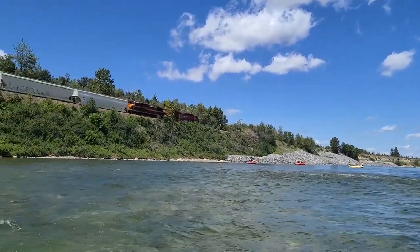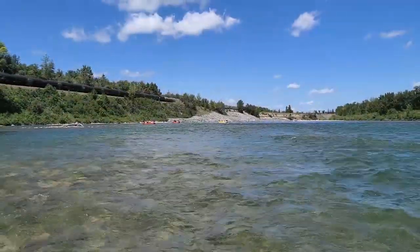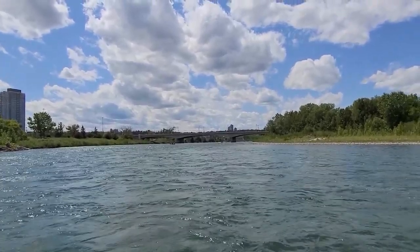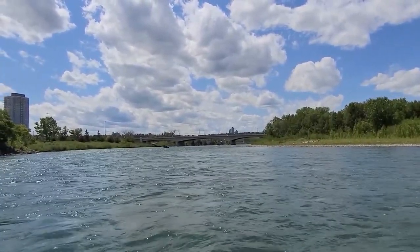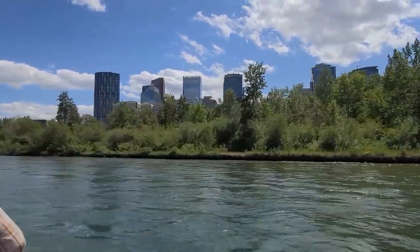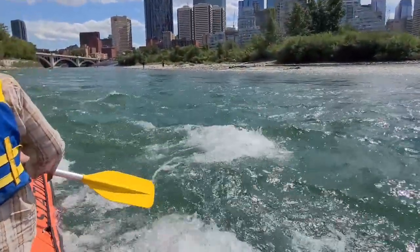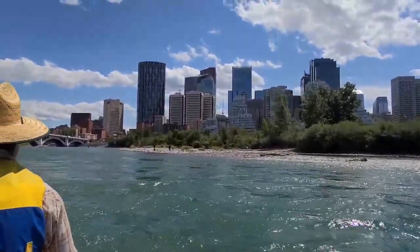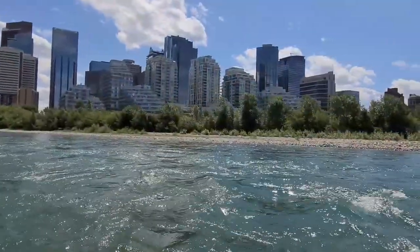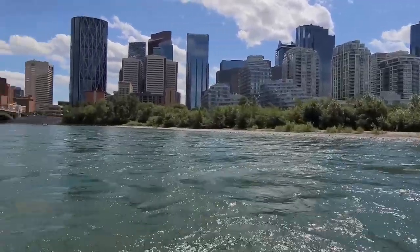And we went rafting down the Bow River, which goes through the middle of downtown Calgary. Rafting was so peaceful and fun, I loved it.